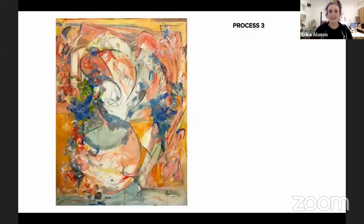Okay, here's another progress shot. So through a series of additional layers of charcoal and paint and adding and subtracting, I observe forms starting to emerge. And from there, I paint very quickly and all at once. I tend to use all of the colors at one time.